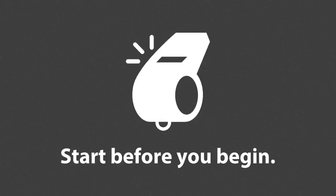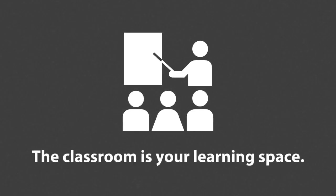The key to doing this is starting before you begin. The day before. When the students show up, it's too late to be proactive. The day before school begins, you've got to stand at the front of your classroom and look around. Before you even begin to worry about students, you first need to address your classroom. How big is the room?